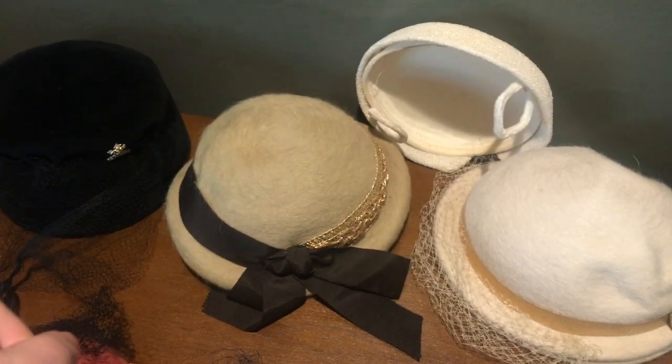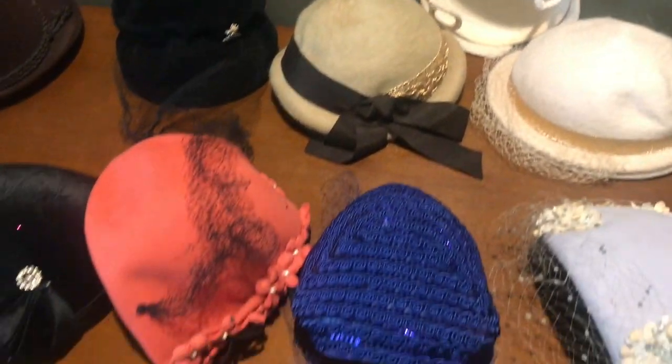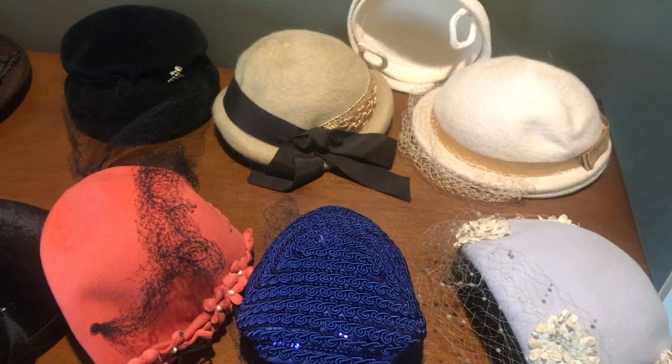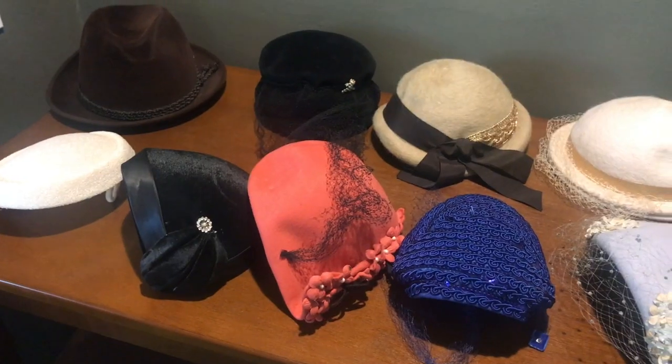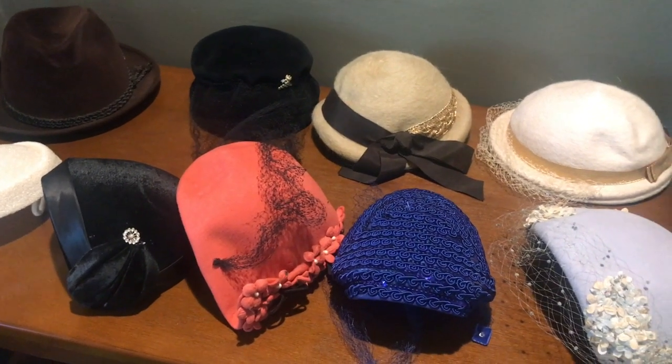Maybe like these 4 similar styles and then those 4. I don't know. So if you know anything about hats, even if you have advice on how to pack them, that's something that I'm going to have to look up too. Feel free to jump in with any sort of advice.